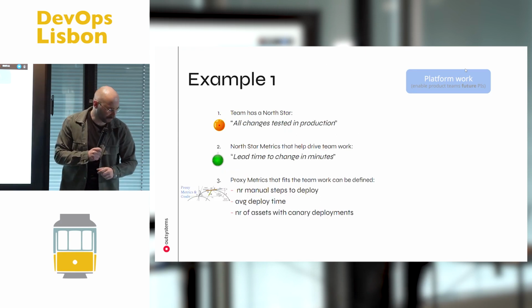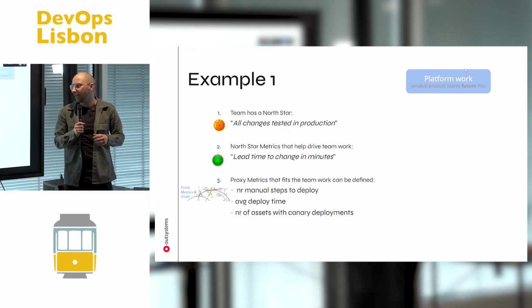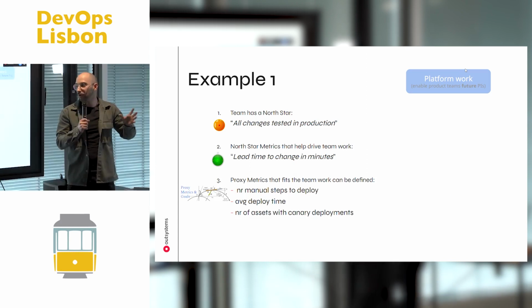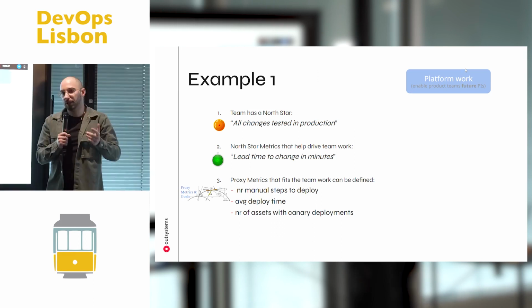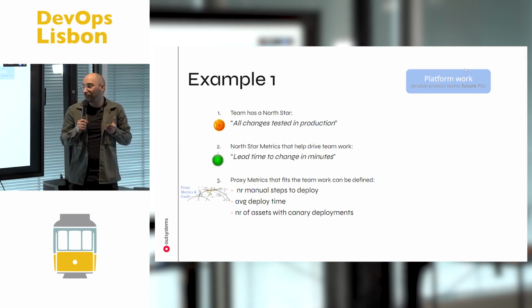Let's go to an example. So let's say we have a North Star that is all changes tested in production. That is our goal. That's our unachievable goal that we want to get to. So we can find a metric that helps us get there, which could be lead time for changes in minutes. So we want to reduce that. We want to get to that. But that might be tricky because our team cannot solely influence that, right? The product teams need to also want to get there. We can't do everything by ourselves.